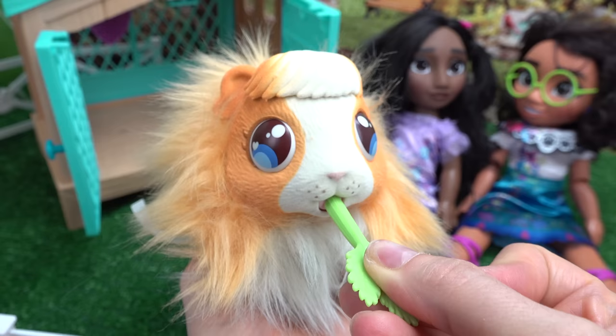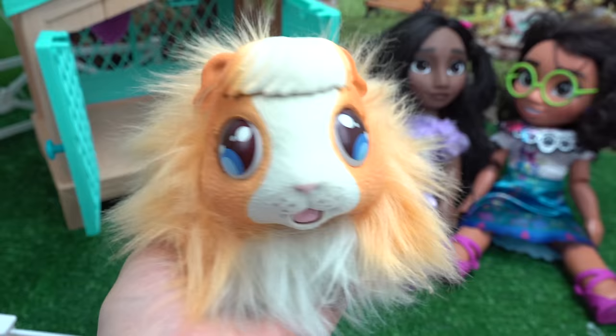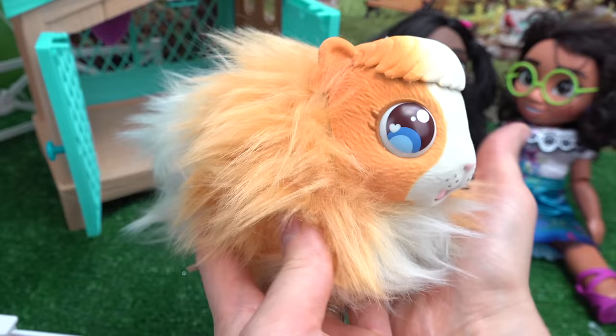Oh, perfect. Oh, you just burped. We also need to pet her. There you go. You're laughing. Oh my goodness, it's so fluffy. I want to feel it. Okay, you can feel it too.